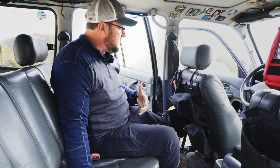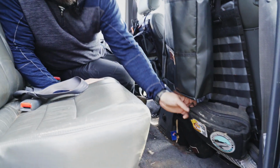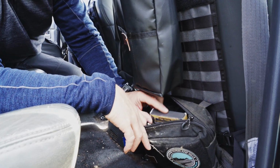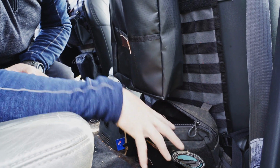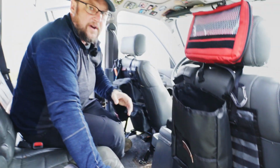From there, I typically think about things like lighting. In this pouch you'll find my little Revel Gear twinkle lights. When you're setting up camp in the dark or in the evening, I want to be able to find that stuff, so I don't have to hunt for it, and I want to get the lights on pretty quickly if I start cooking or getting stuff out. I don't have to search through drawers or bins. It's attached to the seat, and I know where that's at.